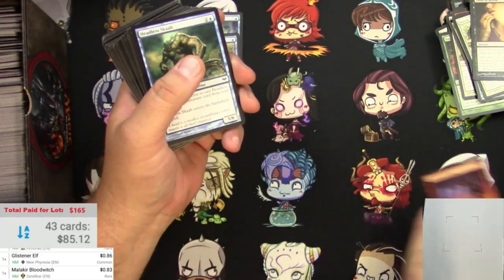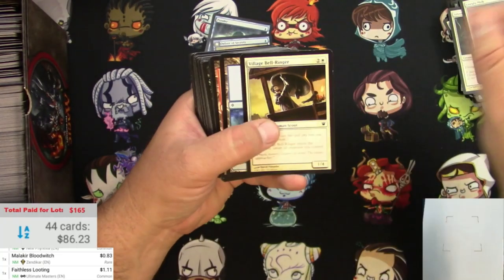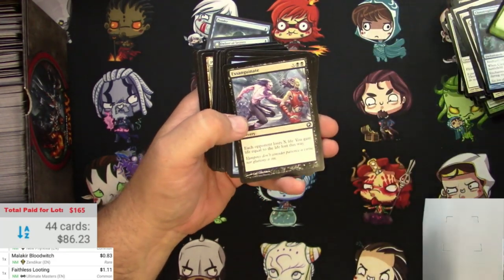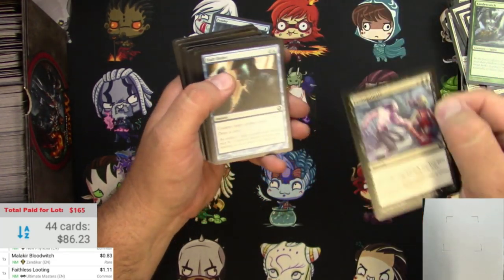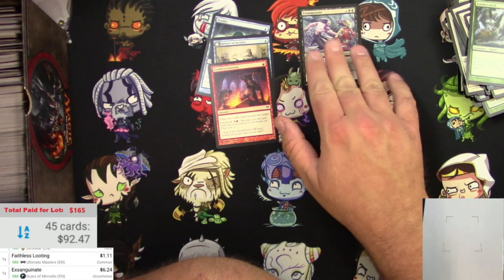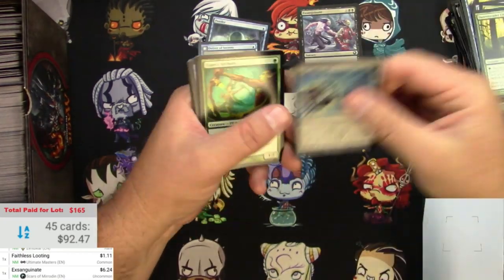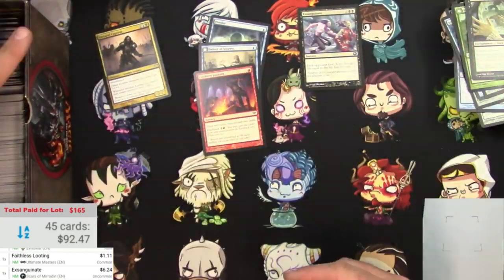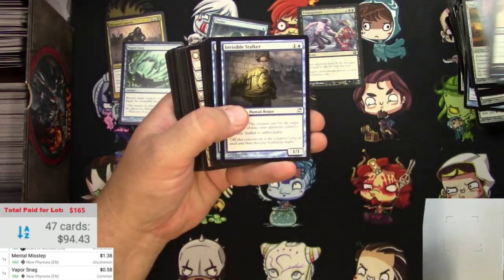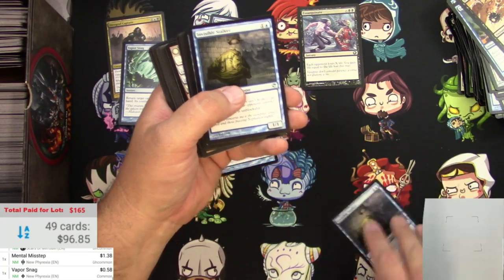Faithless Looting again, so we're at 85-12. Bing, just over a buck. And every two cards you have to flip over. Exsanguinate, there's a good uncommon to pull. Wow, that's gone up a lot. 6.24 for an Exsanguinate. Great, that's a winner. Mental Misstep and a Vapor Snag. Invisible Stalker. Oops, I think there's a couple of them. Bing, bing, and they were a buck or so.